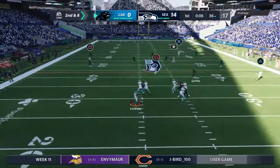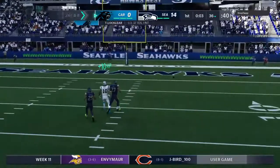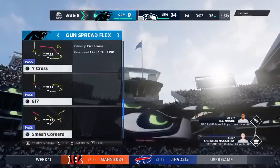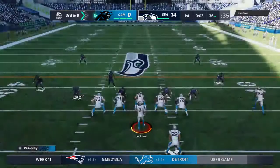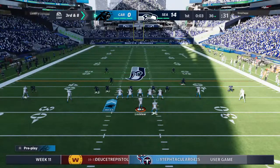Operating from the gun, Locklear taking a shot for Samuel. And that's going to be incomplete. Good effort there, trying to take a shot, but it's third down. This will probably be the last play of the quarter. And 8 yards to go.